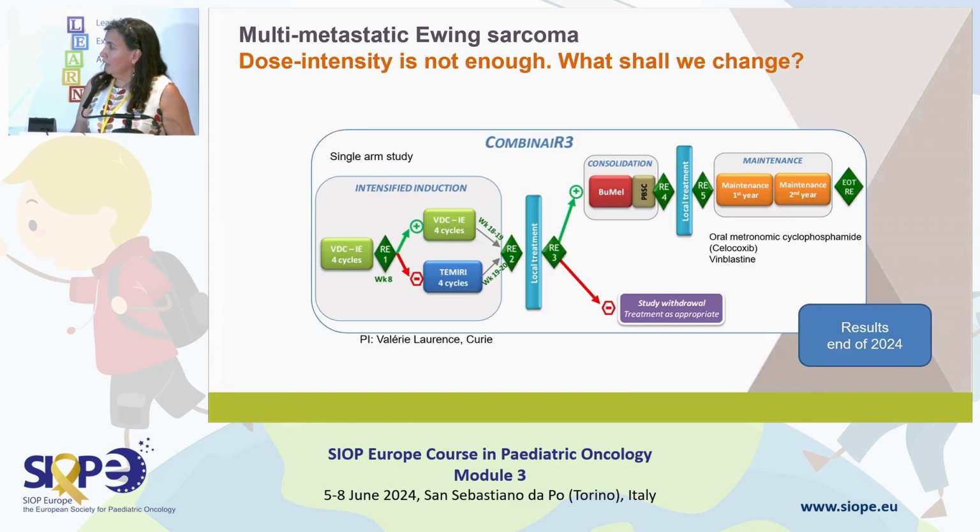We don't know. There is a French study that is trying to combine both VDCIE plus high-dose chemotherapy, two ways of increasing dose intensity. And they are also trying to add a maintenance treatment for 2 years, as we know that most of these patients will relapse in the first year after the end of the treatment. We don't have the results yet, maybe next year.